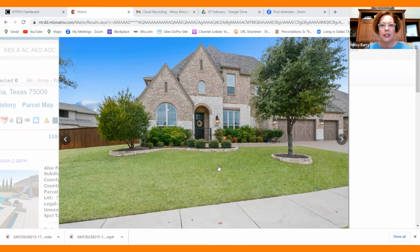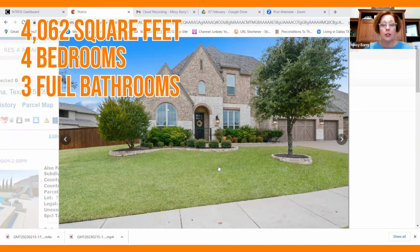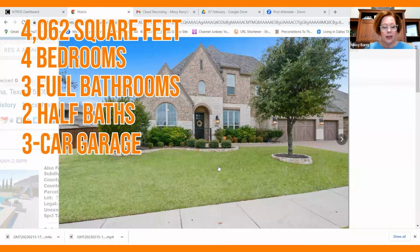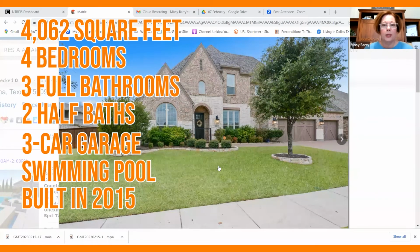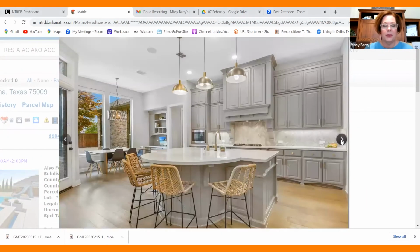So as we look at this house in Salina, to give you a little bit of detail, it has 4,062 square feet, 4 bedrooms, 3 full baths, and 2 half baths. It does have a 3-car garage, a pool, and was built in 2015. So let's take a look inside.